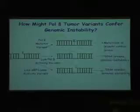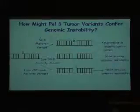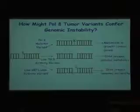And a variant that has low dRP lyase activity, so this can no longer be ligated, leaving this open to, again, DNA breaks and genomic instability and the creation of chromosomal aberrations.